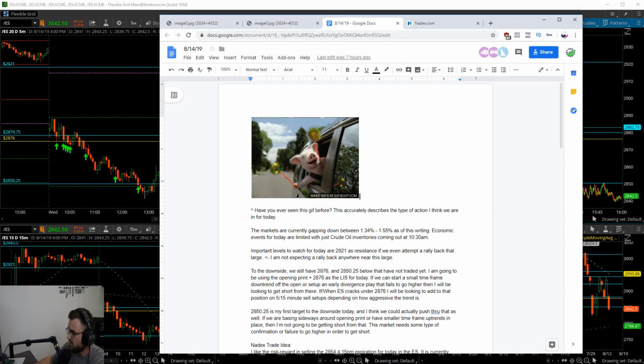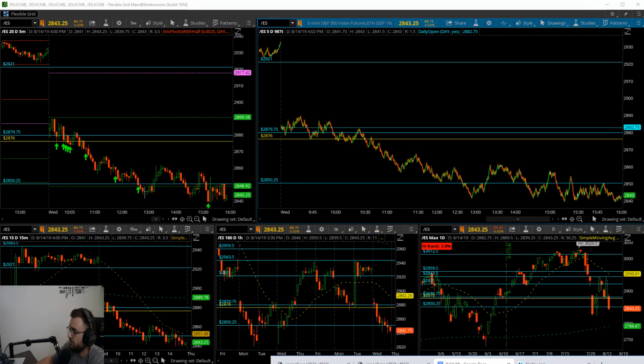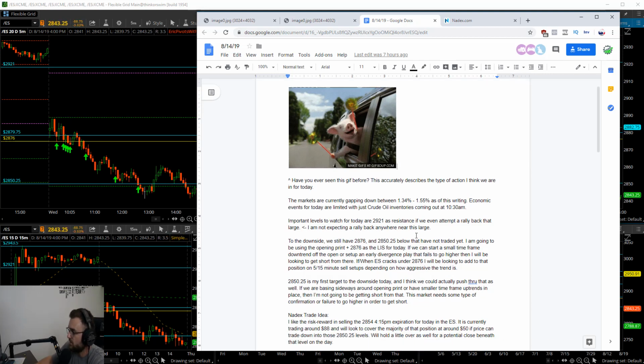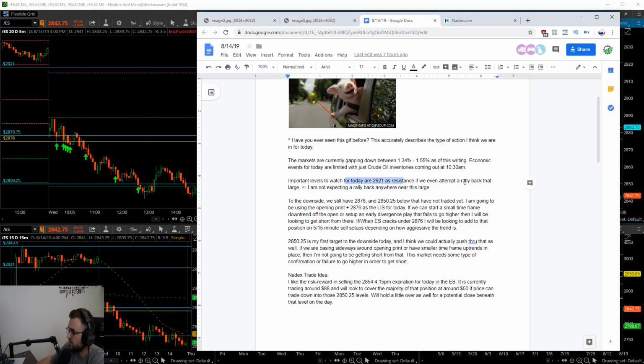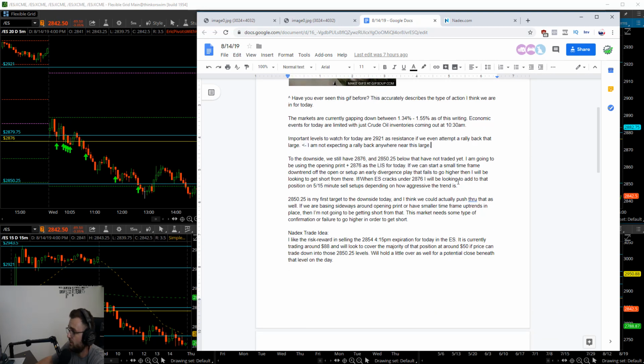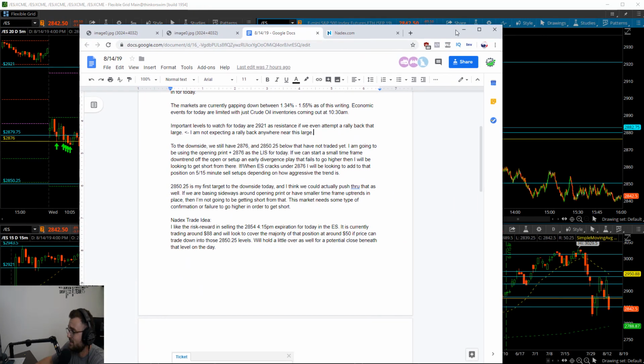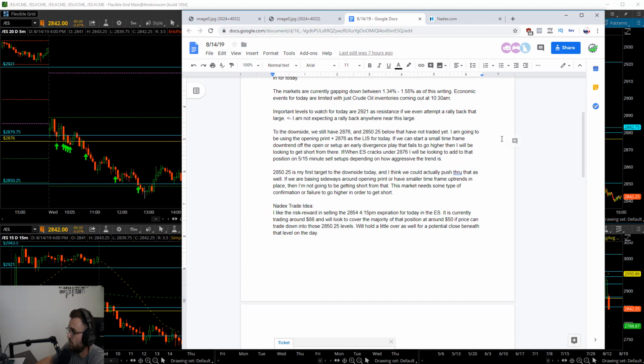This little piggy here that does the little Geico commercial or whatever it was, this is what I thought the markets were going to look like for today, just a constant trend to the downside. And pretty close there. It trended pretty much all the way into 28.50 quarters here this morning. And what I was watching for was 29.21 as resistance if we were going to attempt to rally back that large. Again, I was not expecting a rally back anywhere near that size on the day. I was looking for maybe 94s as the high of the day for the S&Ps here. Highs ended up being 89.50, so we couldn't even quite get up to 94s there.